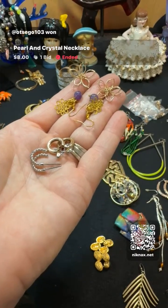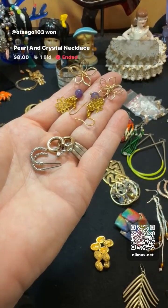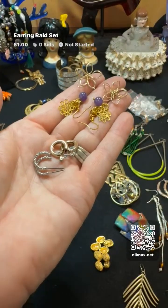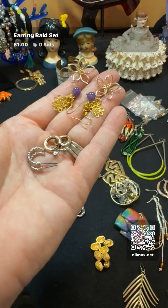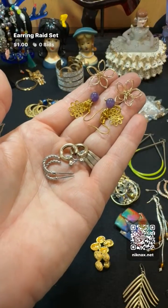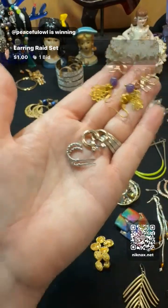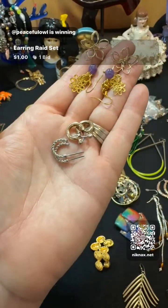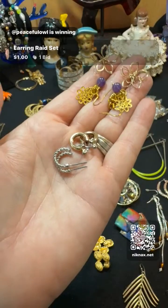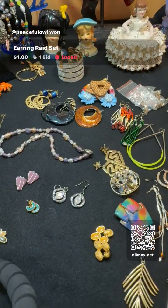Let's do earring raid set, $1. And it's going. There we go. If you're interested, if not, it's okay. I want to celebrate the raid. There you go. Four pretty little earrings there. I love these little wire flowers. Those are cute too. Let me get that in your baggie.